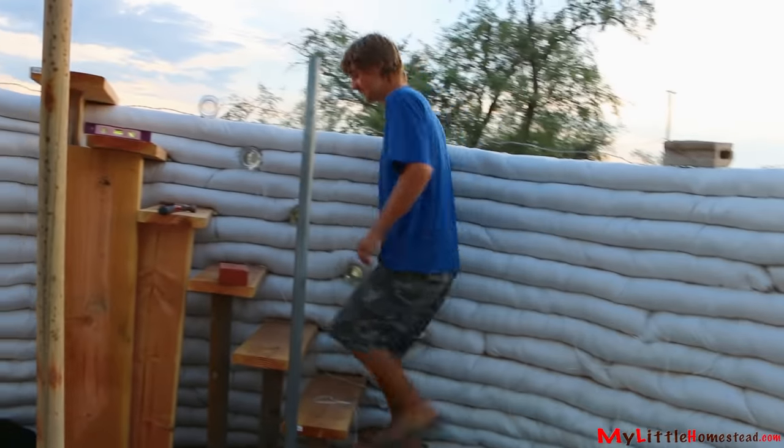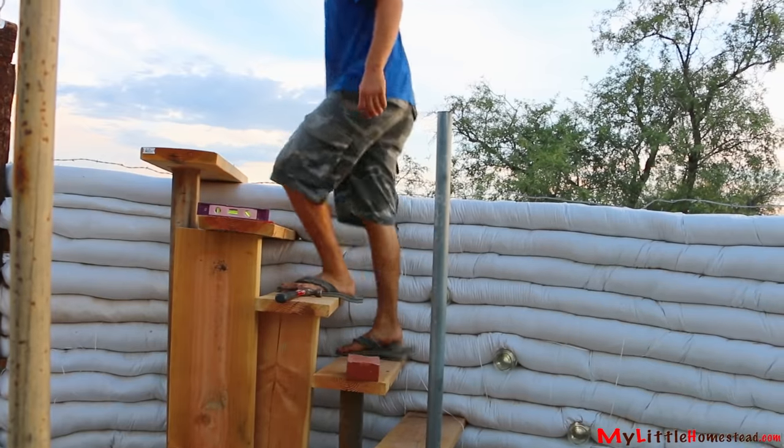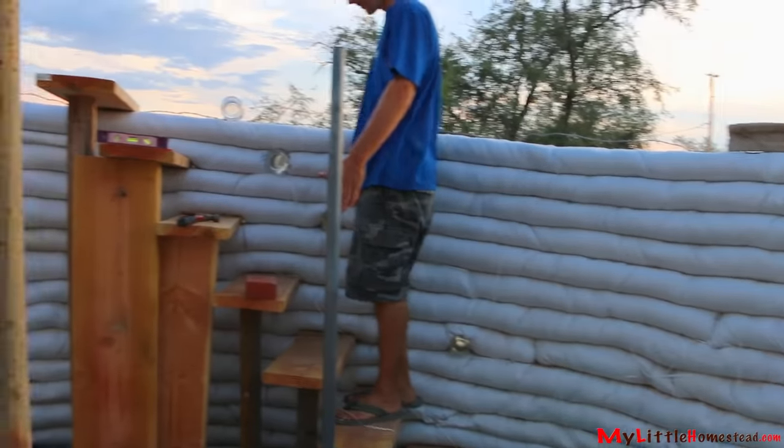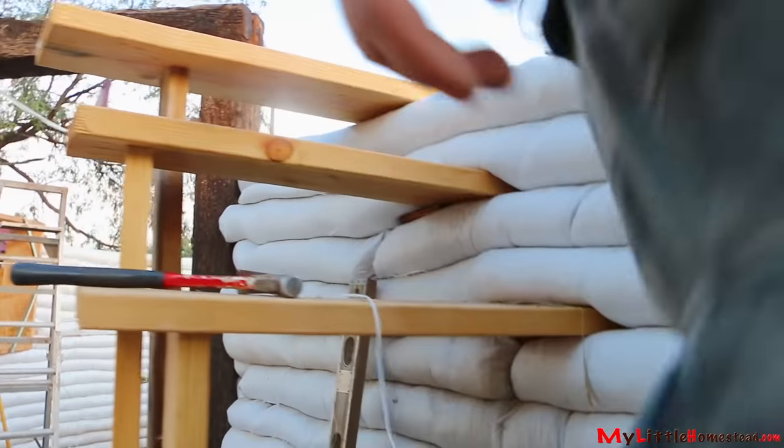How solid these things are. Amazing. So we point them to the center pole, and we do every two bags. Dude, it's just enough for like one person, you know? Like a normal step is longer than those. We cut it down inside, so it wouldn't take up most of the room.